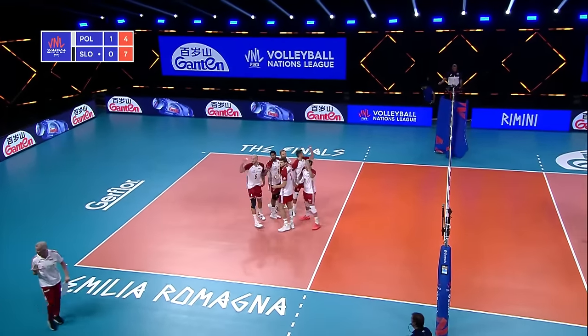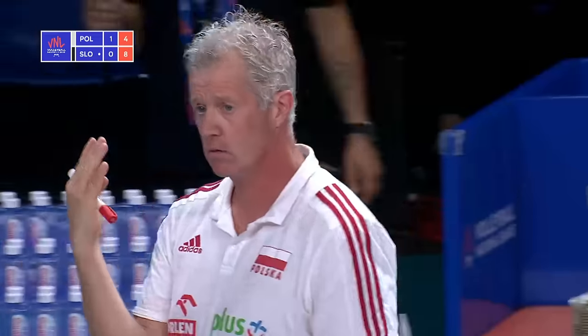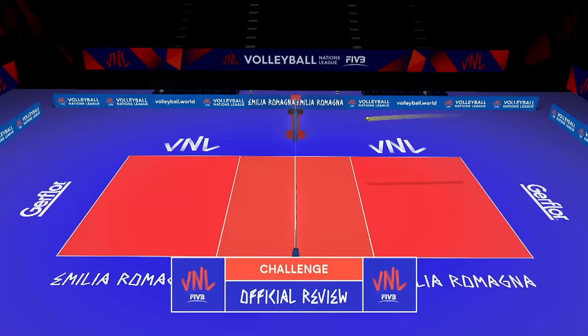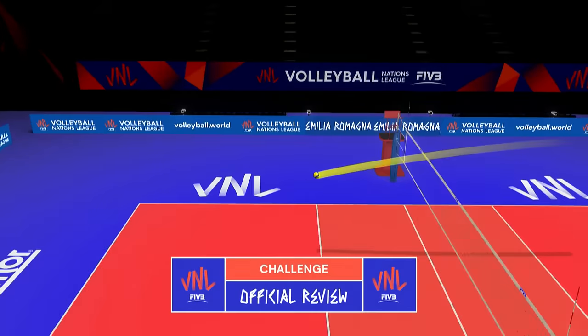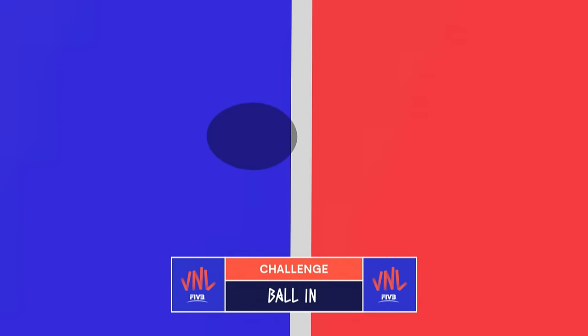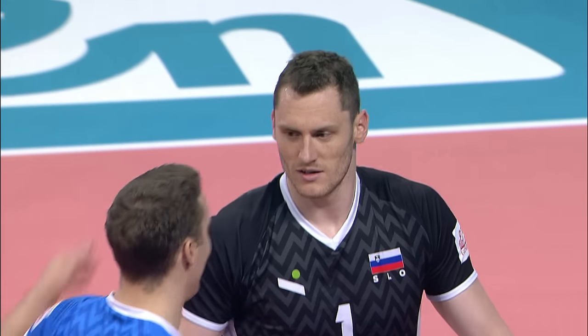Oh, it's an ace from Slovenia. Poland say it's out. They do have a video challenge available. They're going to check. That ball didn't appear to have any spin on it. Well, the toss was about in the middle of the court. Stern had to approach and literally land so far inside. He had to chase after that. Oh, it's in! Goodness me, what a serve from Stern. And what a call from the first referee with no line judges to be able to see that.